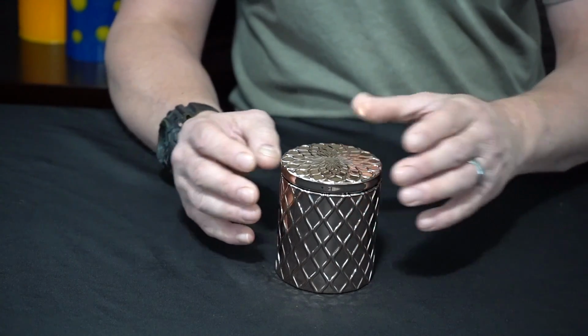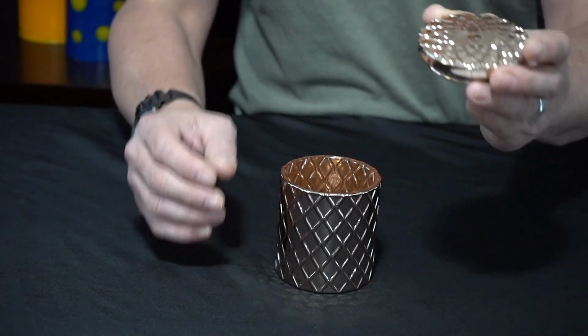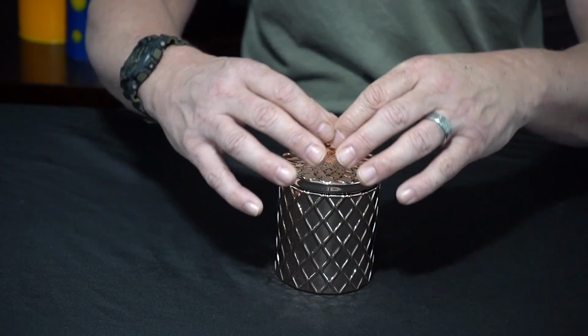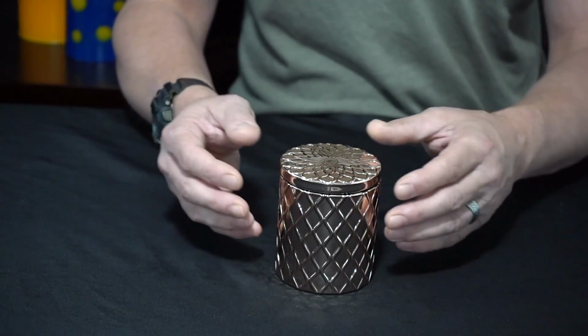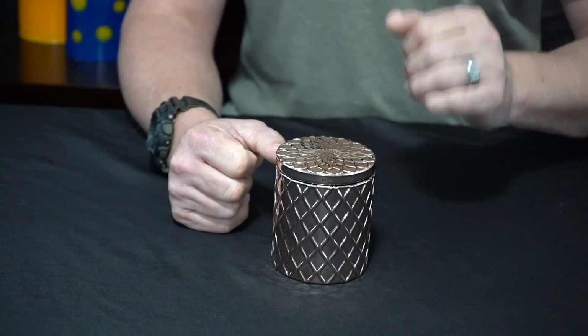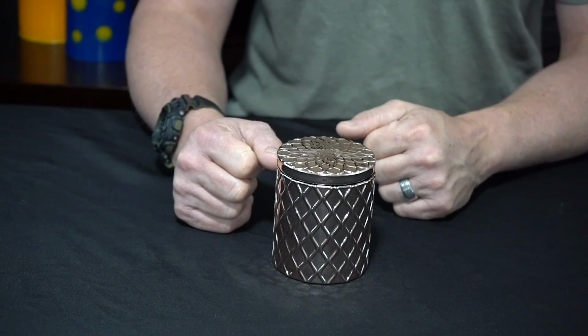What really makes it stand out is the design. As you can see on the top, it almost looks like a flower or a sun, and the rays on the outer edge kind of match up with the design going down the side. So it looks like the whole thing just kind of flows down itself. If you ever want to see your candles on the shelves of some high-end boutique, definitely something you need to consider. Let's hop online and check out the different colors it comes in.